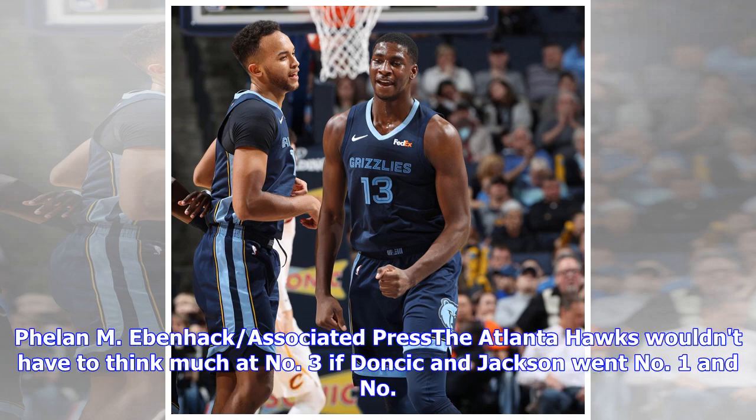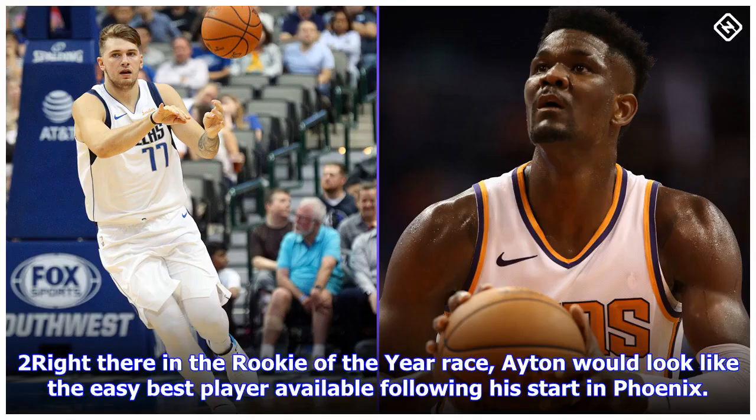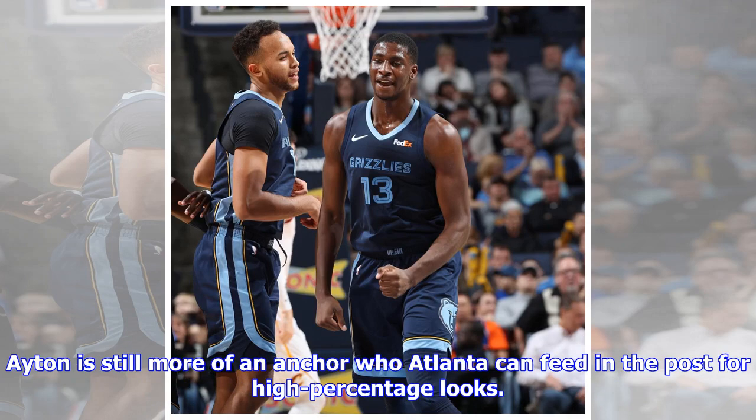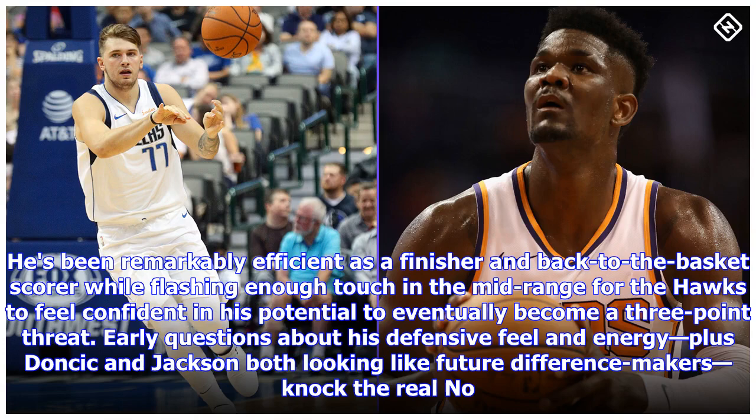Phelan M. Ebenhack, Associated Press. The Atlanta Hawks wouldn't have to think much at No. 3 if Doncic and Jackson went No. 1 and No. 2, right there in the Rookie of the Year race. Ayton would look like the easy best player available following his start in Phoenix. He and John Collins could form an overwhelming frontcourt for the Hawks, especially if both continue to develop their jump shots. Ayton is still more of an anchor who Atlanta can feed in the post for high-percentage looks. He's been remarkably efficient as a finisher and back-to-the-basket scorer while flashing enough touch in the mid-range for the Hawks to feel confident in his potential to eventually become a three-point threat.